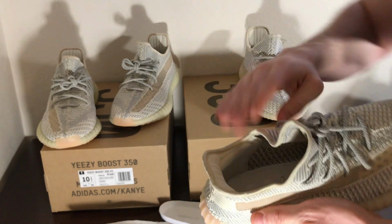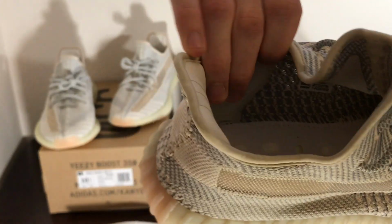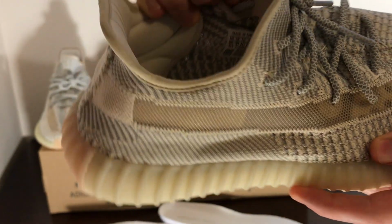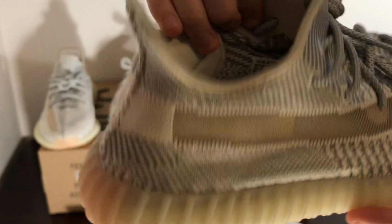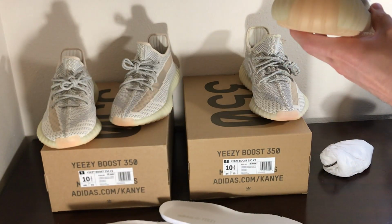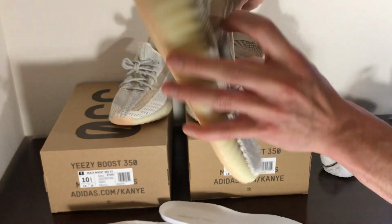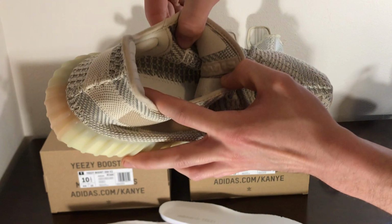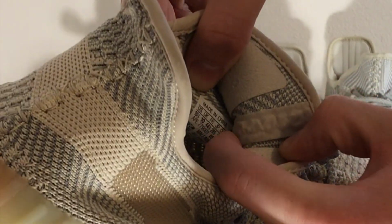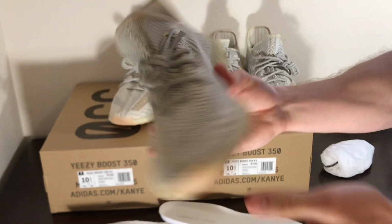And then on the inside, let me see if I can get you a good visual there on the tag. If I can find the center of the camera, I'm having difficulties. So there's not much to say about the tag. It's going to be identical here on the rep. They did a good job with the numbering and the bolding, and they bolded what they needed to. So this is the rep version. They did a good job on that.